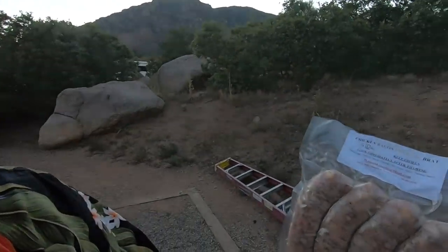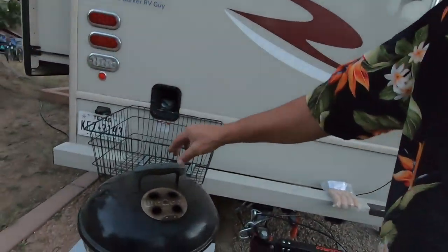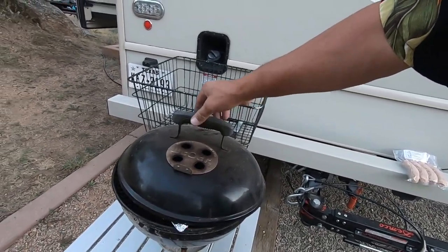Almost time for supper. And since I'm in Colorado, I thought it was most appropriate to have some Wenzel's Lone Star Meat. The chicken, bacon, and cheddar brat. Sounds tasty. And it's gonna be even more tasty since I'm cooking it on charcoal. There you have it.